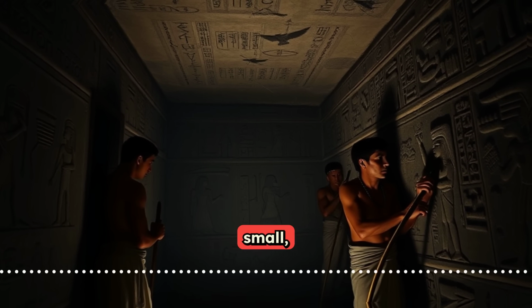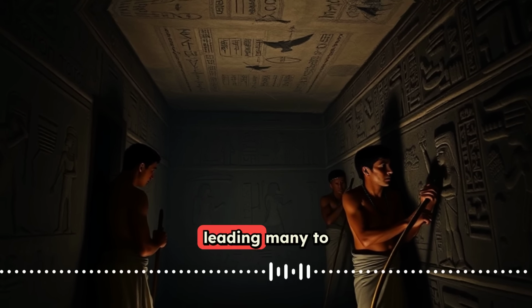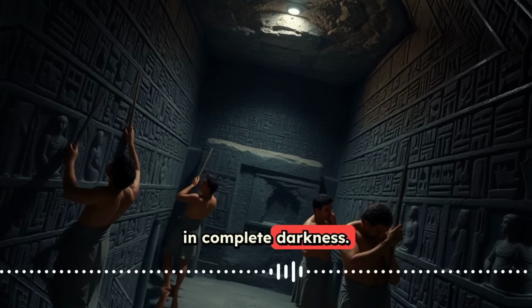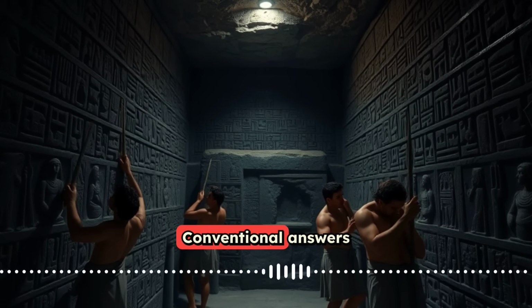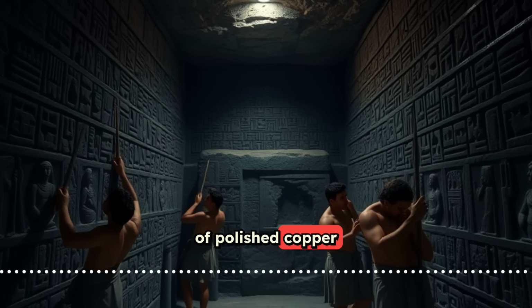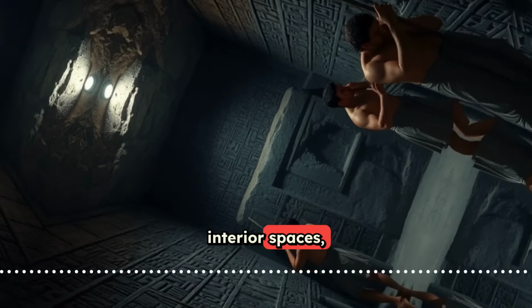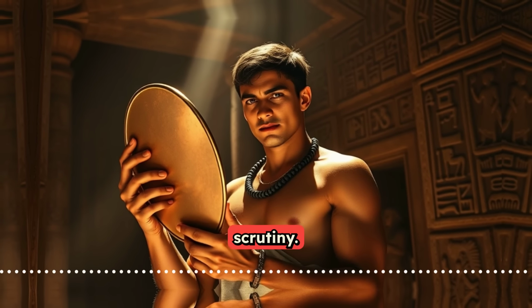These rooms are small, enclosed and unlit, leading many to question how artisans could have carved such intricate scenes in complete darkness. Conventional answers suggest the use of polished copper mirrors to reflect sunlight deep into interior spaces. But this theory collapses under scrutiny.